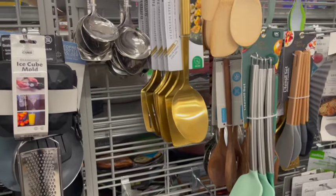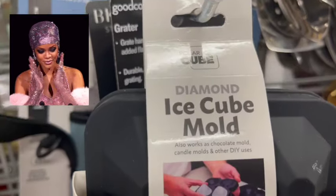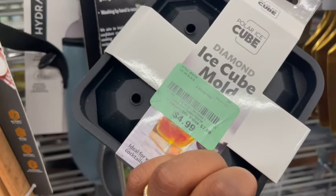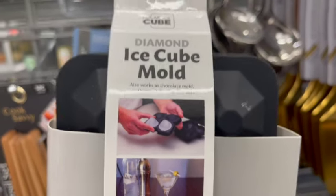Since we're feeling a little bougie, look at these ice cube molds that make diamonds. Isn't this cute? A nice way for you to make a cocktail or a mocktail with a diamond mold for $4.99. I love unique things like this, don't you guys?